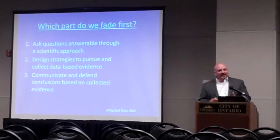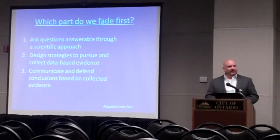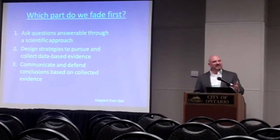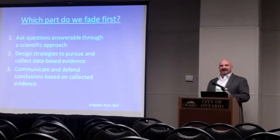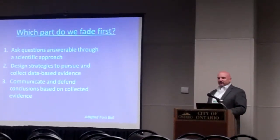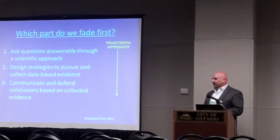If you think about doing astronomy in terms of sort of a traditional view of what inquiry is, these are the three things we often think about. We want students to be engaged in questions. We want students to be designing strategies to pursue evidence. And then we want them to communicate their findings. And traditionally, we teach it to them in this order.